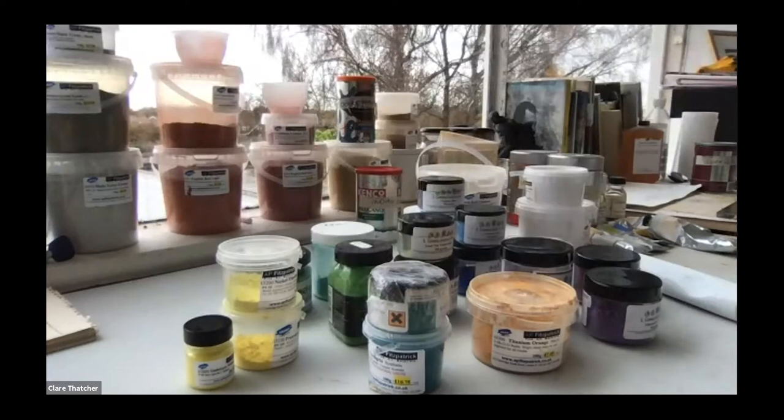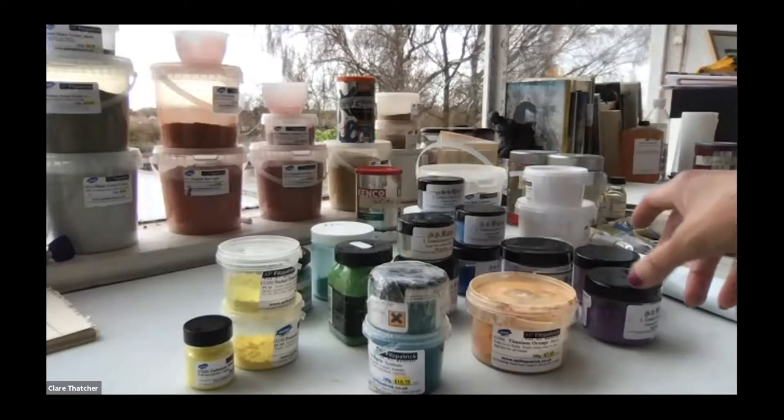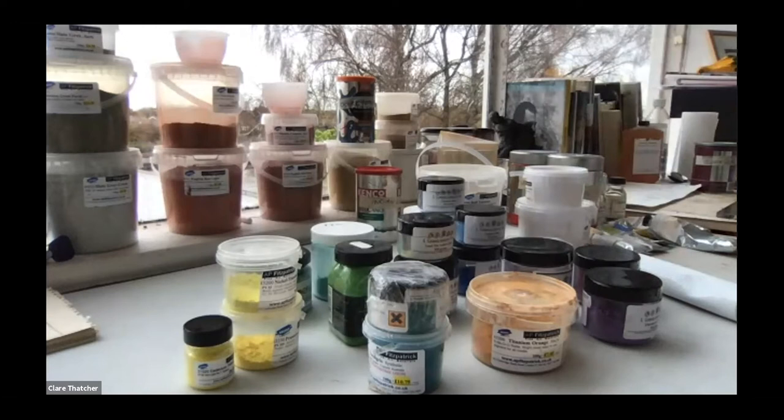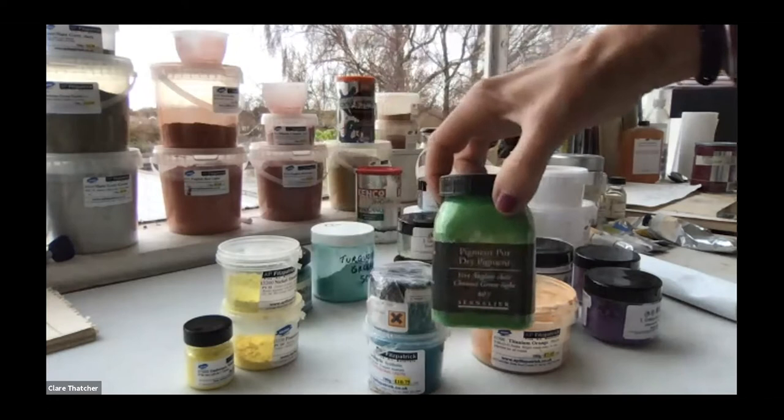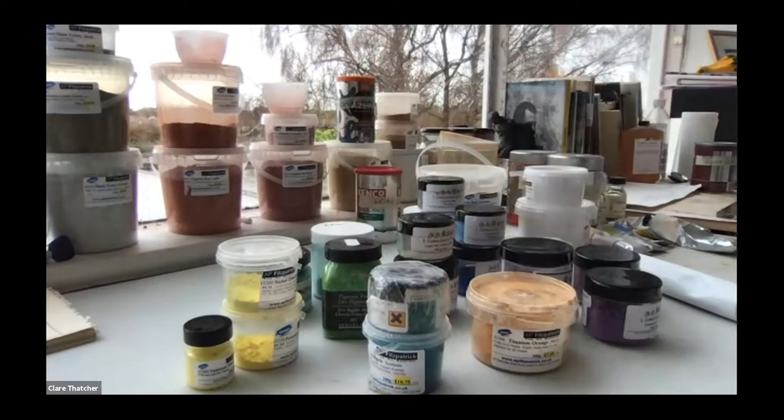I was introduced to working with pigments when I was on my degree course. And we have here at the back some earth-like pigments and spectral-like colour pigments here. I source them from A.P. Fitzpatrick or Cornelissen's, and I have a Sennelier one here as well. And they do vary in price, depending on the pigment.